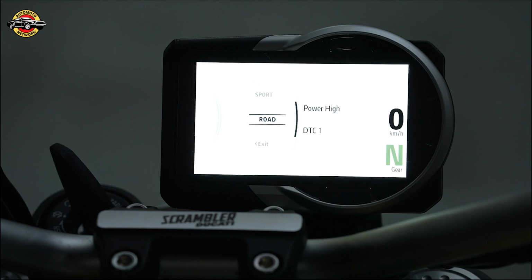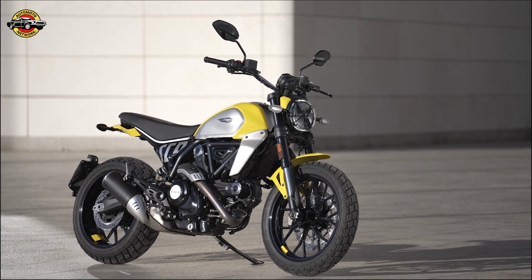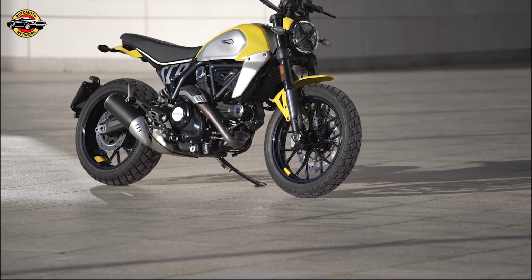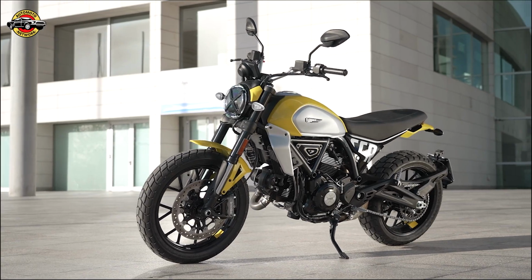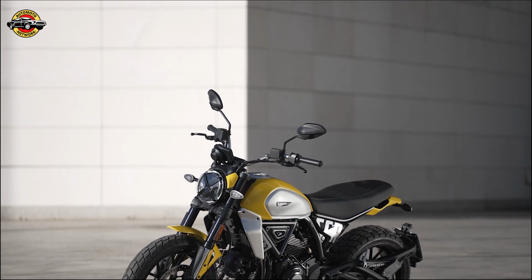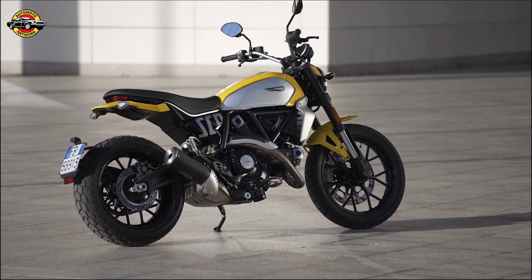When it comes to personalization, the Ducati Scrambler offers endless possibilities. The Icon version alone comes in 3 standard colors: 62 yellow, thrilling black, and Ducati red. Additionally, there are 6 accessory kits available, including tank covers, fenders, headlamp covers, and wheel tags, allowing riders to truly make the Scrambler their own.